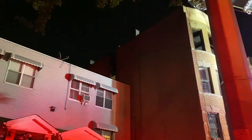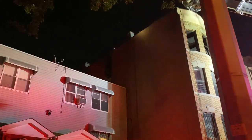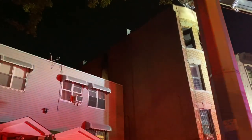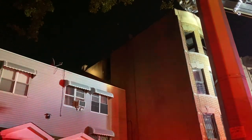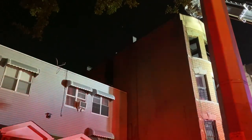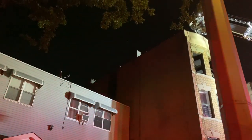They're continuing to wash down the fire apartment. They're probably going to hold Relief and Rescue and Squad. They're still checking for extension. Seems like they got it. Doesn't seem to be much of any smoke coming from the roof that I can see. So I think they're good to go, probably will hold.